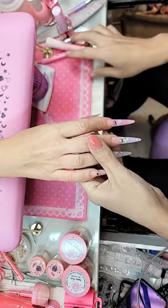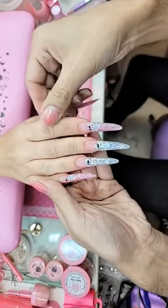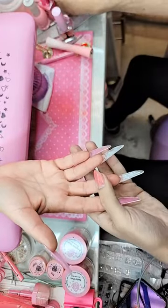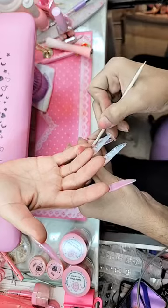Homera 55 said pre-designed. These are pre-designed nails? No, we designed them ourselves here on the live. If you missed any part of it, you can also rewatch this video, my lovely. So now we're gonna clean out the inside with a little orange wood stick. Scrape out any excess.